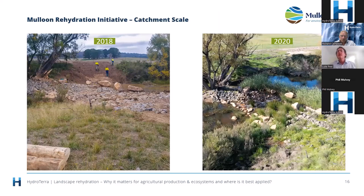Initial seed funding in 2013 from Vincent Fairfax Family Foundation and founders Mr. and Mrs. Tony Coote, and additional moderate grants from Southeast Local Land Services and Veolia, the catchment scale project commenced. With the welcome funding support from the National Landcare Program's Smart Farms, the Mulloon Rehydration Initiative was able to step up to another level. The first of the structures were implemented in late 2018 in the middle of what became an extreme drought. Yet by early 2020, the vegetation had responded well.